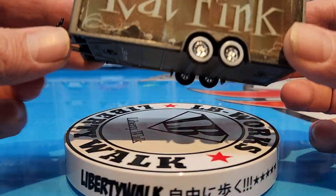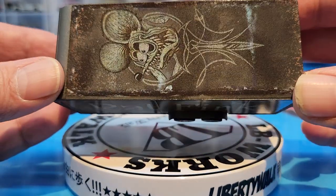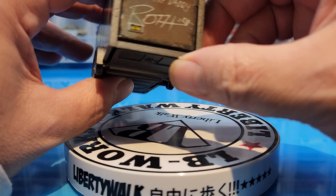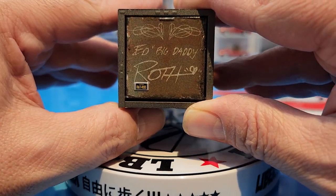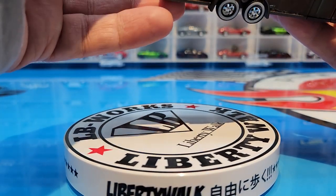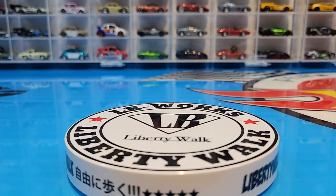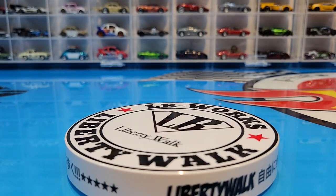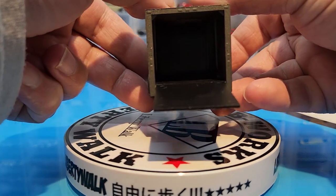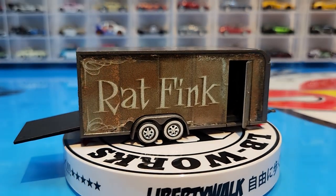Now check out this trailer. I mean, this trailer is something else. Looks all rusted out. You got the artwork on the top. I mean, this is fantastic, honestly. It's really, really cool. Ed Big Daddy Roth on the back. Trailer does open. Auto World, of course. And I keep closing it. Hold on. There we go. Show you inside. And also, I believe this side door opens as well. Yeah, the side door also opens as well. So that's pretty cool.